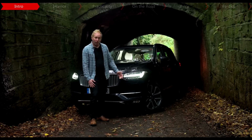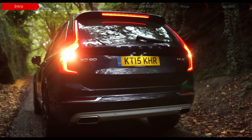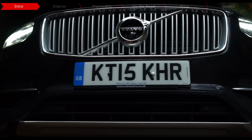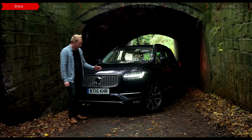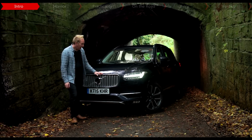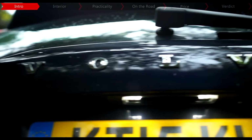It might have simple lines, but there's something very stately about the new XC90, and you'll be left in no doubt that it's an elegant and expensive looking SUV. It also debuts Volvo's new family face, which includes this larger, more prominent badge, a grille with these chrome accents on versions like this Inscription model, and daytime running lights based on nothing less than Thor's hammer.